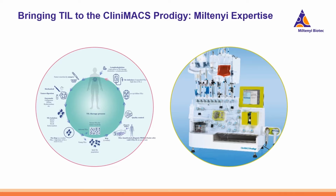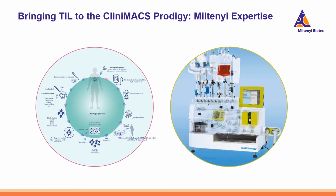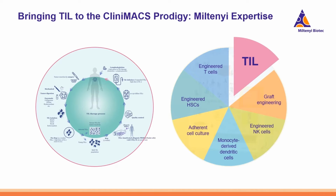And I just note here on the side that our technologies have been used in more than 180 clinical trials in 45 countries and in more than 360 cell and gene therapy companies worldwide. We already had run-in solutions for graft engineering, manufacturing of NK and CAR-NK cells, as well as monocyte-derived dendritic cells, and finally many others as well. And Miltenyi, of course, has a great expertise in automated and GMP-grade manufacturing of engineered T cells, such as, for example, CAR T cells. And therefore, adding TIL to this portfolio was very exciting.